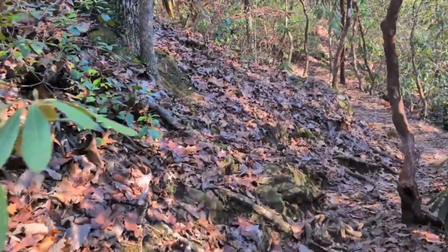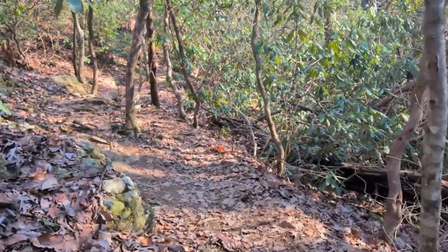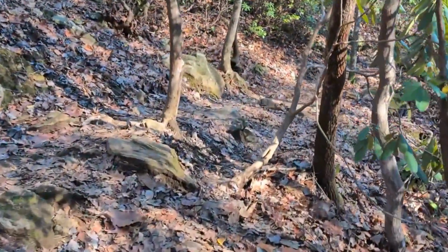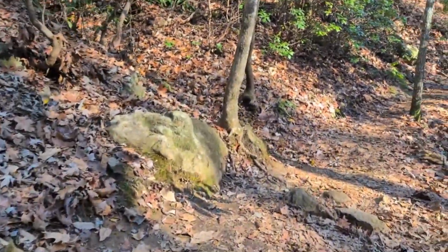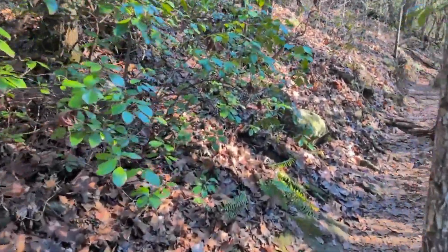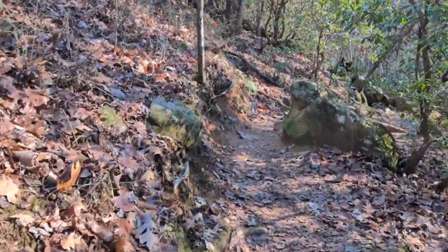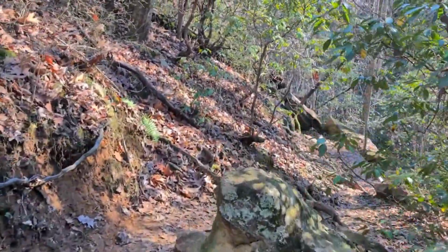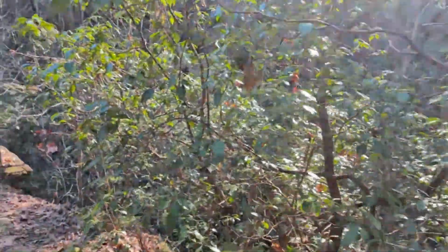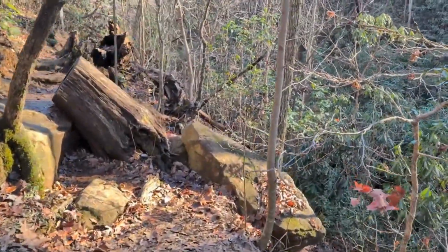Definitely not a beginner's trail, even though two ladies behind me, and I walked with them for a little while. She's gotta be late 70s, early 80s. She's doing really good though. Some good exercise. Walking 4 miles here is better exercise than walking 4 miles on the sidewalk through your neighborhood. Get out on the trails and go hiking.